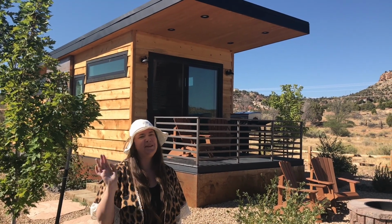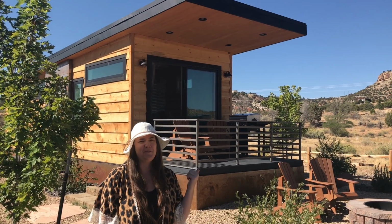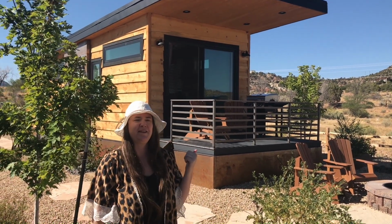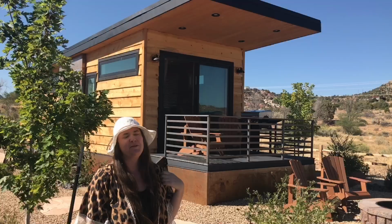Guys, I am so excited to show you this tiny house. It is one of my favorites so far on this trip, and actually all of my trips so far. This one is at Escalante Escapes. It's in Escalante, Utah, and it is absolutely gorgeous.